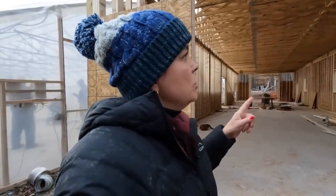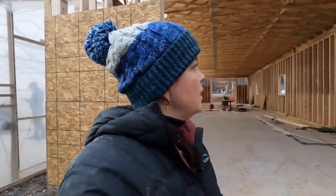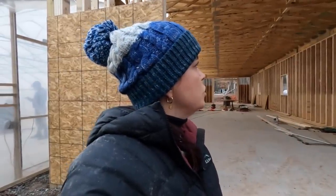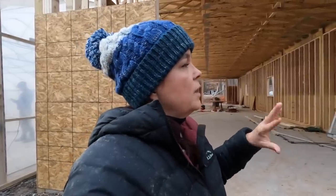So we're going to continue getting the OSB on, and then we will do the house wrap on it. And then I don't know if we'll go ahead and get the siding on or if we're going to divide and conquer and do electrical and all that stuff.